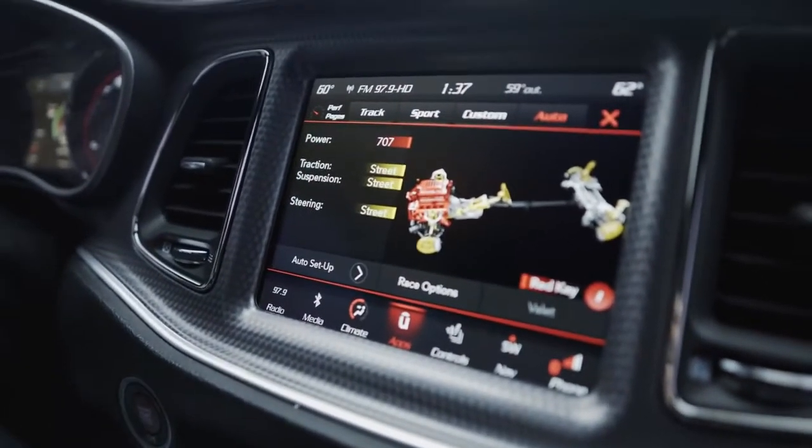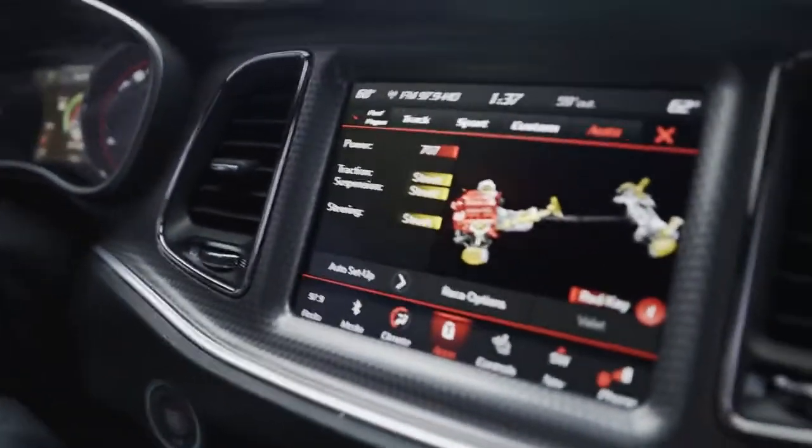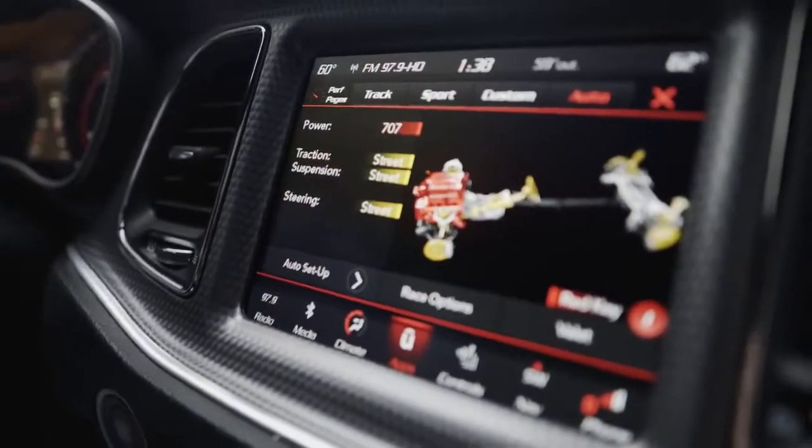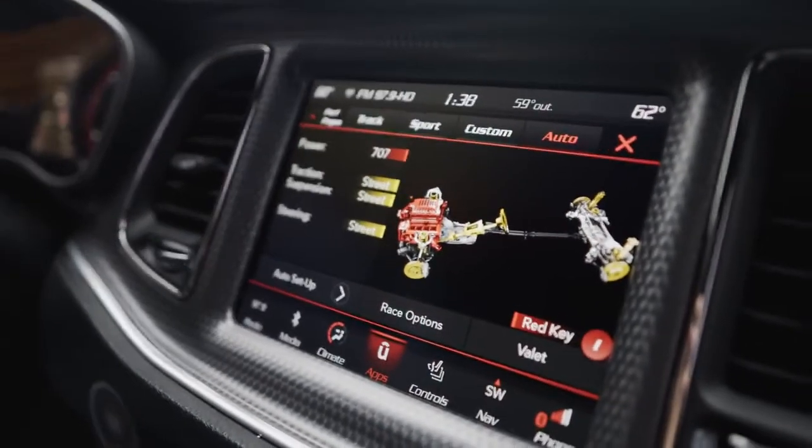Let's see if I can find my key here. When you get a Hellcat, you get three keys: two red keys and one black key. This red key right here unleashes the full amount of power. So let's say you're going out with your girlfriend or your wife, and you have to valet your car somewhere nice. You would bring the black key, and it would limit the car to a certain amount of horsepower. I don't know off the top of my head, so I don't want to say wrong, but I would guess around 450, 500 horsepower. So technically valets are pretty good, but it also just kind of ruins their day.